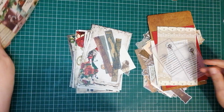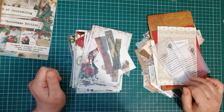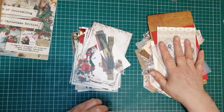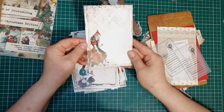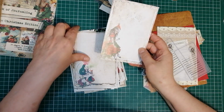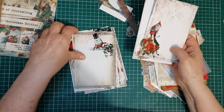Now here's the ephemera. Some gorgeous ephemera. And I'm not going to keep saying this, a lot of it's gorgeous, but it's just not Christmassy. I'll show you the Christmas. This is my Christmassy pile and this is my non-Christmassy pile. So these are so fabulous. The Alice in Wonderland Christmas themed journal cards. Love them. Love, love, love them.